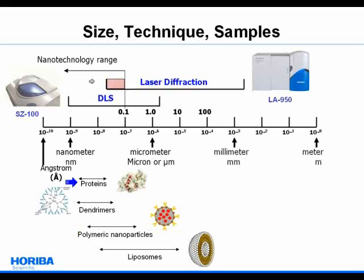And what you see up above is the technique we might be using. So dynamic light scattering can usually work from just under a nanometer to just over a micron. And we have the SZ100 DLS system. You'll see data today coming from this instrument. And our laser diffraction analyzer, the LA 950, can very easily work down to around, let's say, 30 nanometers up to 3,000 microns or 3 millimeters. And you'll see there's a crossover area in here where you could use either technique.